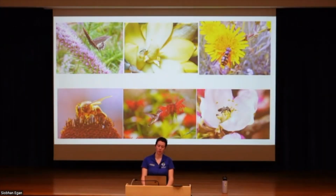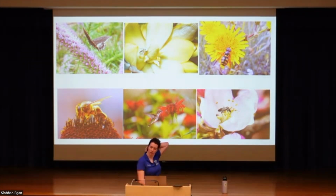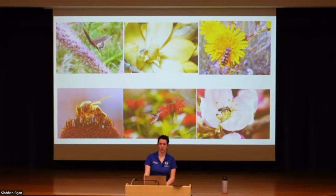In Rhode Island, we have butterflies and moths. We have flies. This one on the dandelion is a hoverfly. It's a bee mimic. We also have a variety of bees. That's a honeybee, I think. And hummingbirds and beetles are also pollinators. In different parts of the world, bats and lizards can help with pollination, but the bats in New England are insectivores, so they don't really care about nectar, so they don't act as pollinators around here, but they're still important to protect.